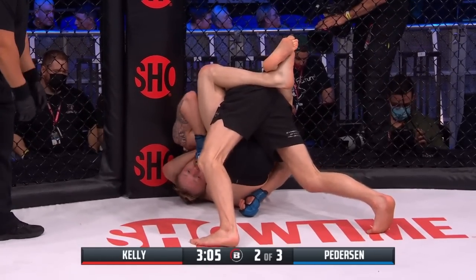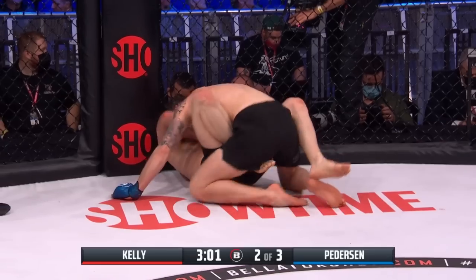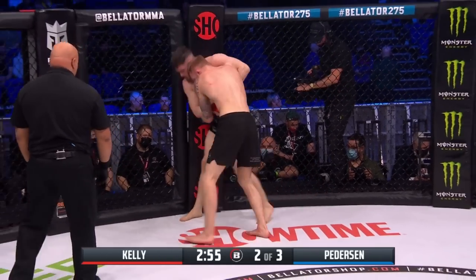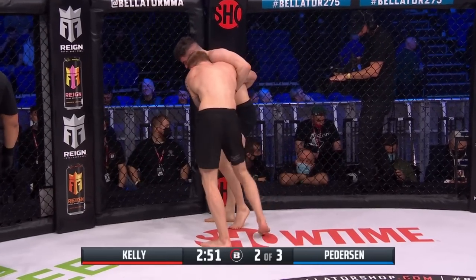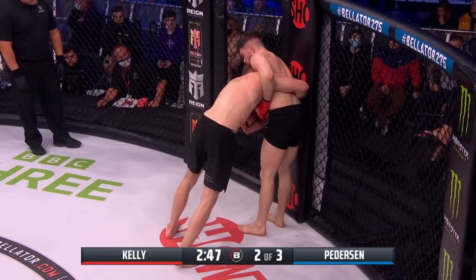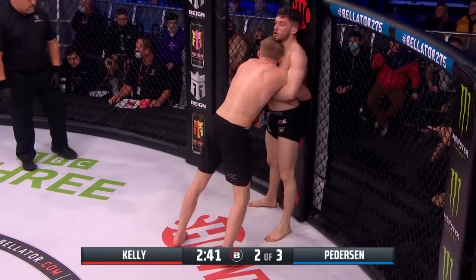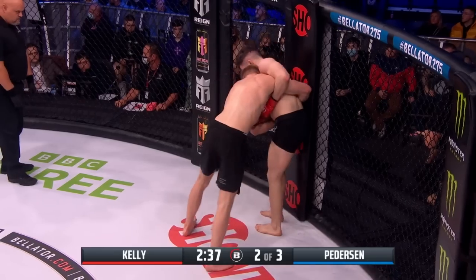quite have the angle here, Kelly. You saw him switch right there. Went to that butterfly because he knew, nope, I don't have it. Nice job by Pedersen to survive that. Started both rounds particularly well, Kelly. Just wonder if he's made the most of the positions he's managed to engineer so far.